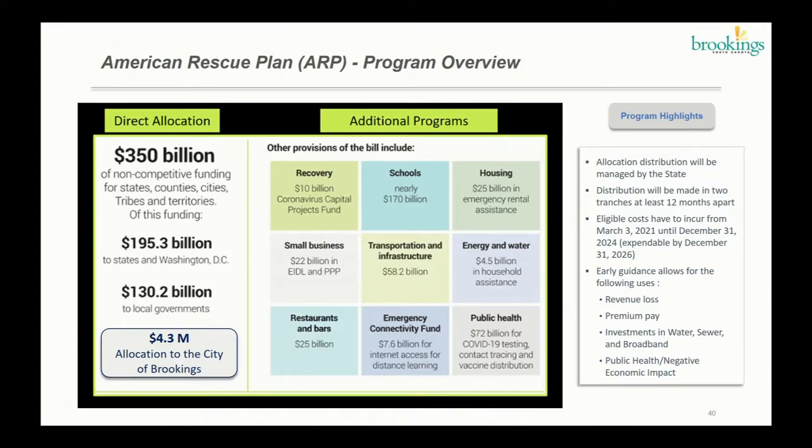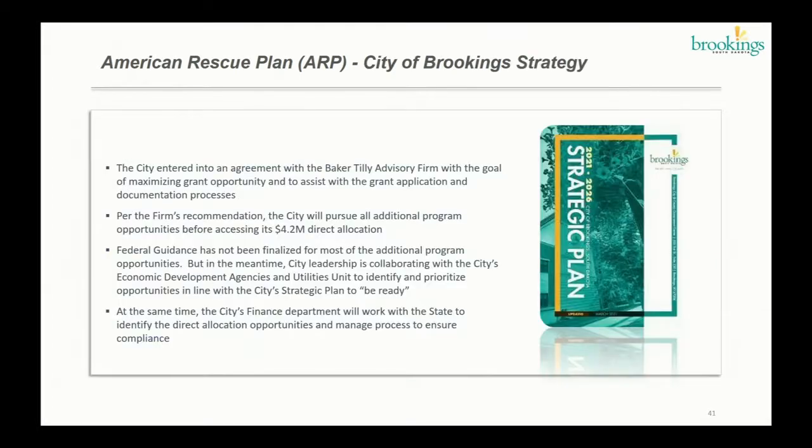On the right side, there are all additional programs, which means additional grants above and beyond this $4.3 million that cover different areas such as small business, infrastructure, connectivity, and public health. So with that, the city developed a strategy, and we hired an advisory firm to help us maximize the grant opportunity that's currently in the market.